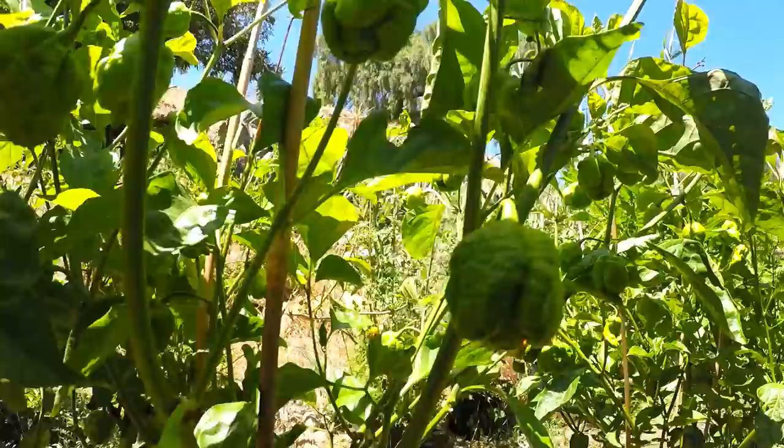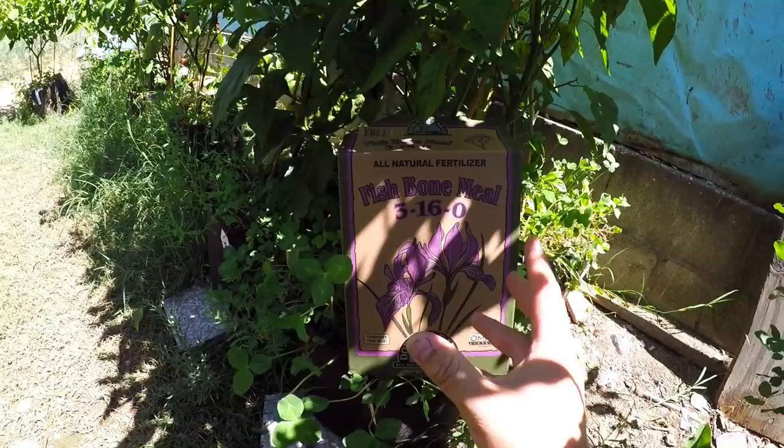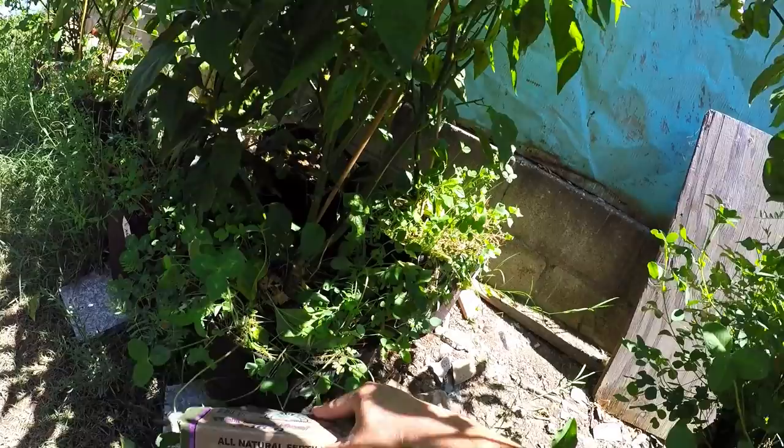So again, everybody, if you guys are doing 5-gallon containers, top dress with a quarter of a cup of Down to Earth fish bone meal. Like I said, it's really high on phosphorus, which is key to get these flowers to start producing. It's great. It supports your flower production and everything, everybody. And it's a great source of calcium.